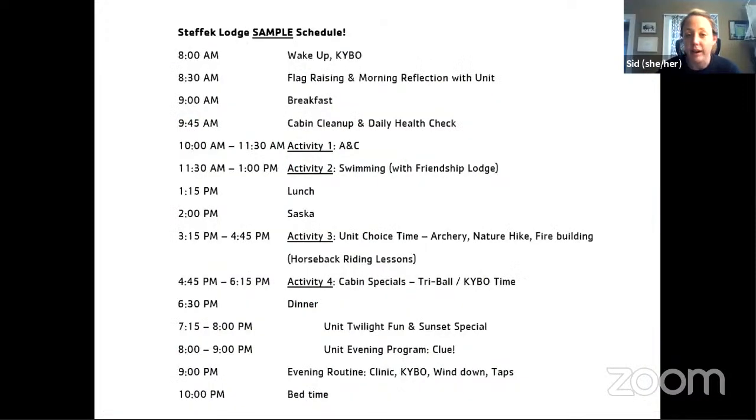All right, and a more specific look at the schedule that Bernard talked about a little while ago. Just like we always have, we're going to wake up to that beautiful bell that I think someone mentioned in the Q&A. We'll have some time to use the Kaibo and enjoy the morning. We'll get with our unit and do some flag raising and morning reflection, eat some breakfast, maybe enjoy that outside in lovely Cafe Echo. We'll do some cabin cleanup and a daily health check, just get ready for the full day. And then we'll start in with those rounds of activities.